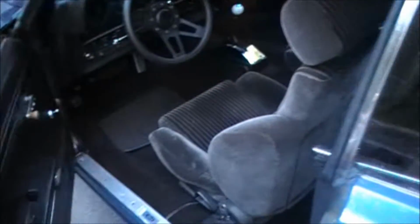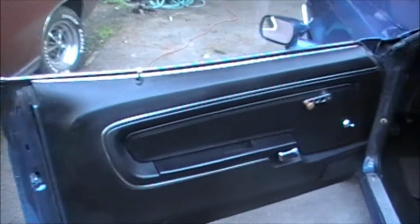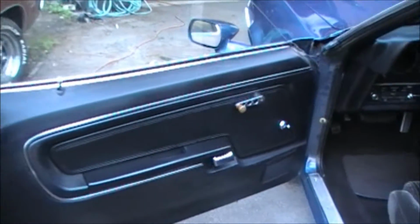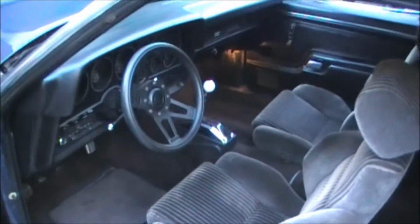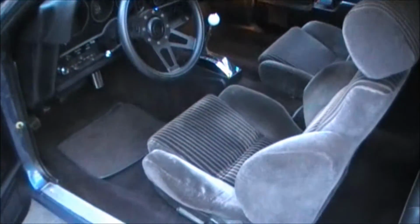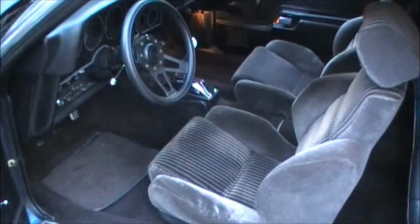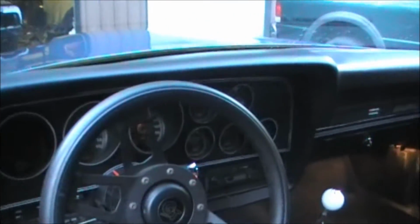Take a look at the interior. It's good shape. Door panels are nice. Interior was originally a tan and it's been dyed. Seats are obviously later model. They're nice and comfortable. Has the gauge package.